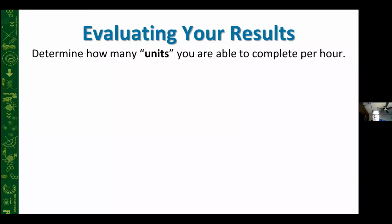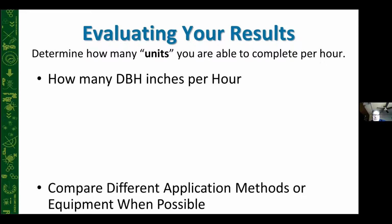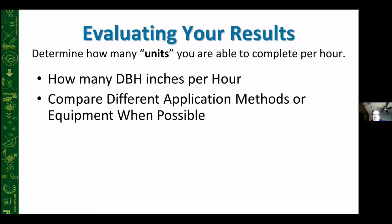So, a unit you can look at for evaluating that is how many inches you are getting done in an hour, and comparing different application methods. One thing we found with Cambistat is if you pull back the soil and create a moat and then mix it up and pour it around the tree, it's just as effective as if you use that HTI 2000, but you can do it in a fraction of the time. When you look at your returns, it more than pays for itself in how quickly you can get the jobs done and dosed very accurately.